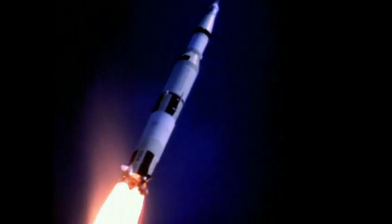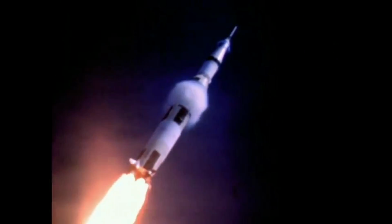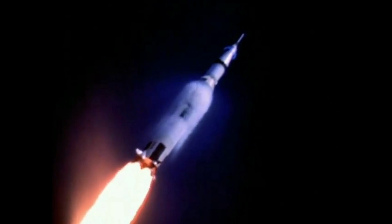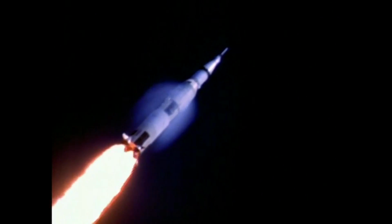We're going to flight. Good at 1 minute, Cap, now. Apollo 11, Houston, you're good at 1 minute. Downrange 1 mile, altitude 3, 4 miles.